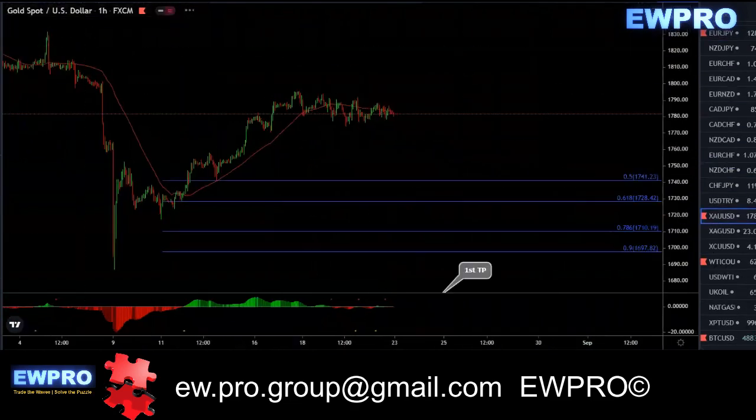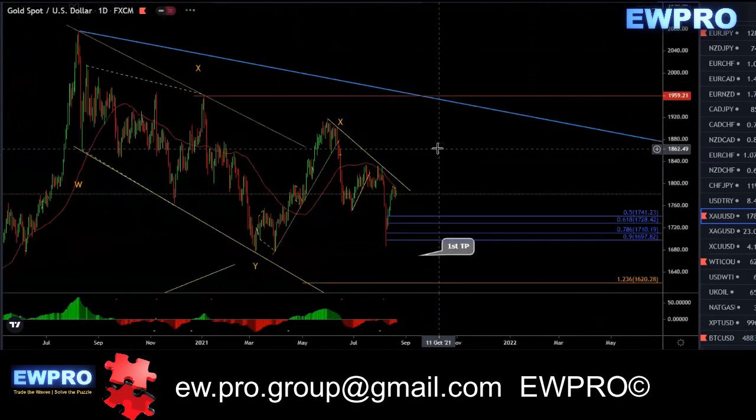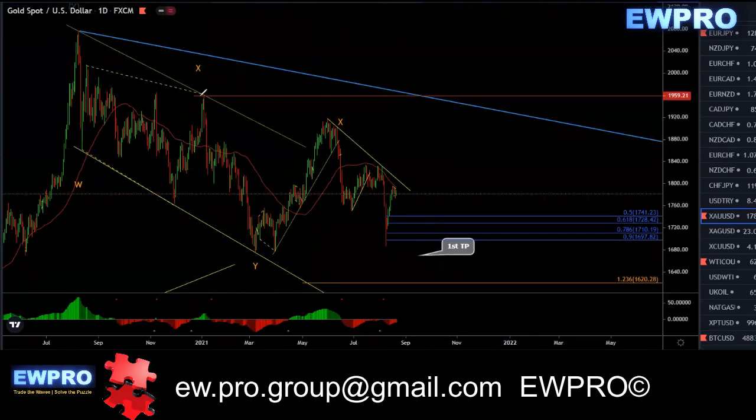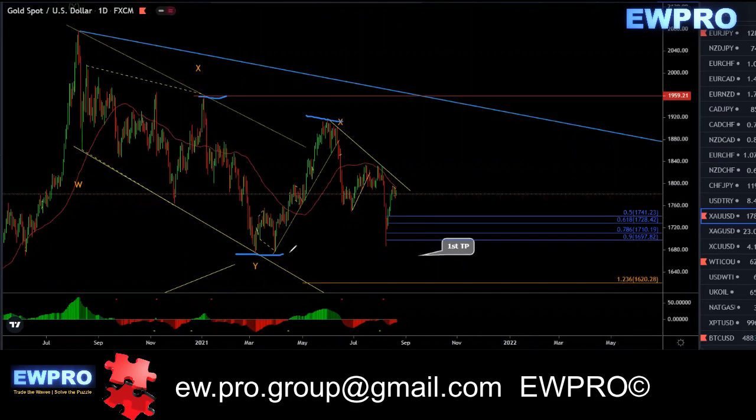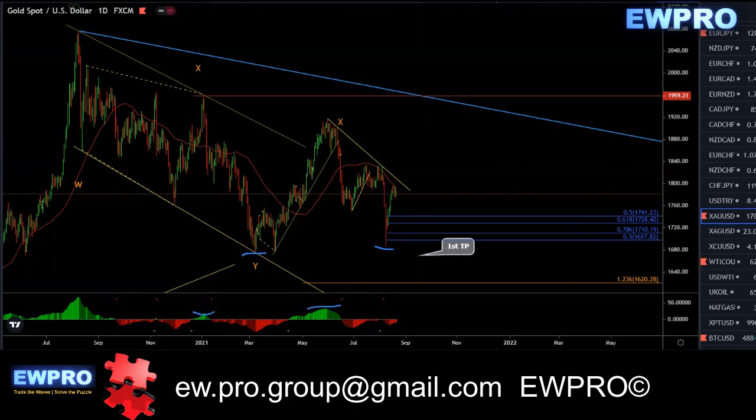Looking at gold on the daily. So that bear hidden that we've been looking at for ages, it never broke this low. This one here didn't quite break that low. So like I said last week, we can look at it as an A, B, C in here, and then an A, B, C as a larger correction before we get more like an A, B, C. Because this one didn't break that low with the bear hidden, it sort of made it a little bit harder.